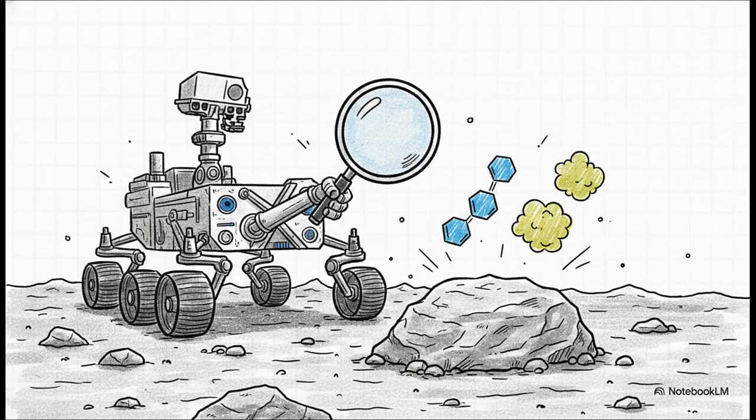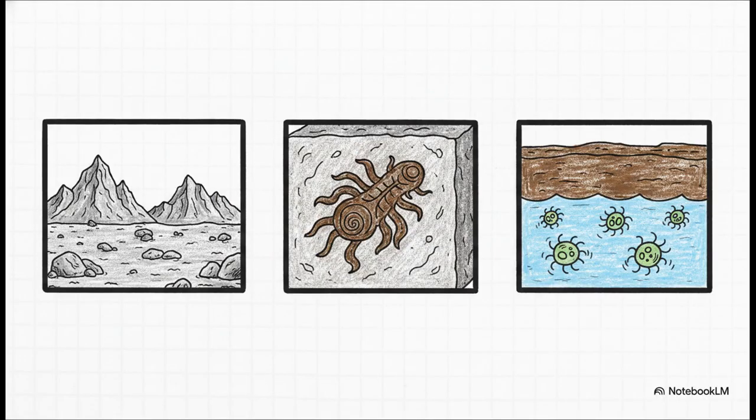Now, sure, while these could just be from standard geological processes, it's worth noting that on Earth, methane and organic molecules are the very raw materials and byproducts of carbon-based life. While we certainly haven't found definitive proof of aliens just yet, the evidence funnels us toward 3 mind-blowing possibilities.